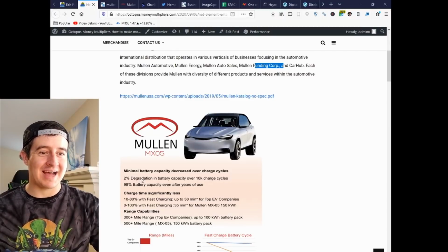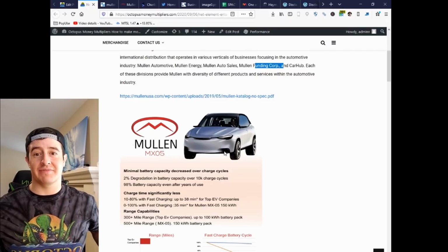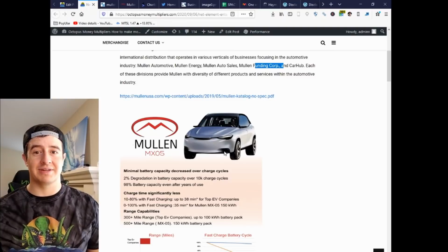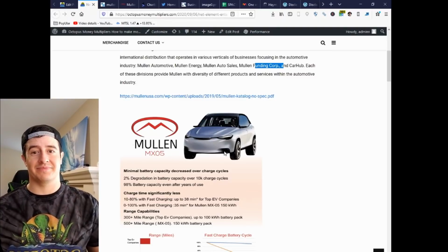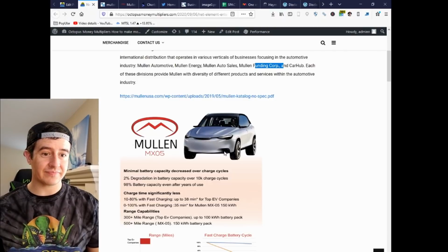Minimal battery capacity decrease over charge cycles. It's got 2% degradation in battery capacity over 10,000 charge cycles. So their batteries is what these guys are hyping are bomb, right? 98% of battery capacity even after years of use, so they hold charge. You know, that is a big problem because a lot of old EV batteries and stuff just are a surplus and people don't know what to do with them. You can kind of recycle them, but that's even a whole other business to get into. But they're saying these last a long time.